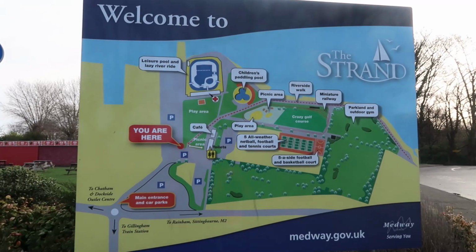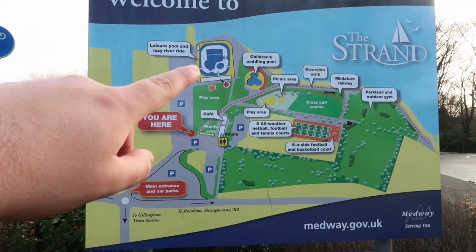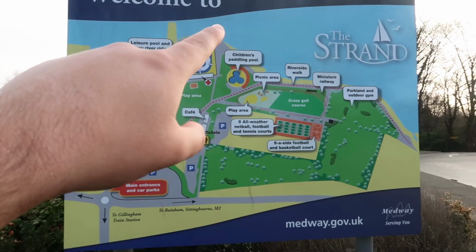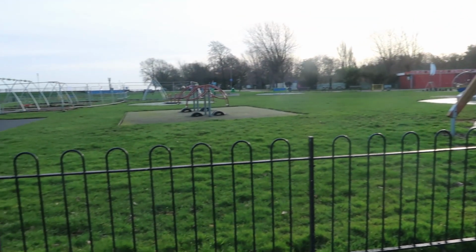On this map here, you can see the complete layout of the Strand. We've got the swimming pool. You've got the children's paddling pool, you've got play areas and lots of open green areas.